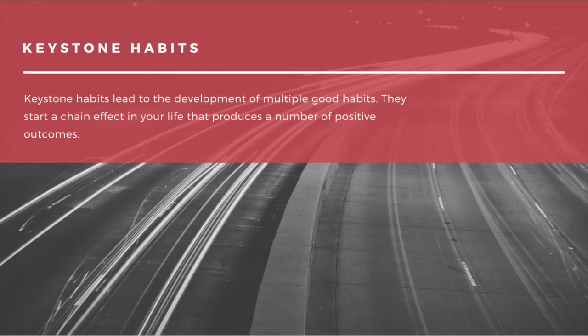For example, identifying as the type of person, according to Wikipedia, who takes care of their body and is in the habit of exercising on a regular basis can also influence eating better and using credit cards less. In business, safety can be a keystone habit that influences other habits that results in greater productivity.